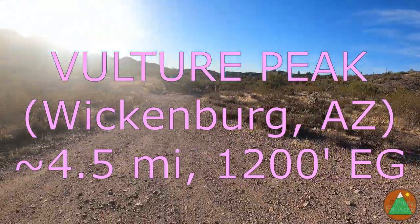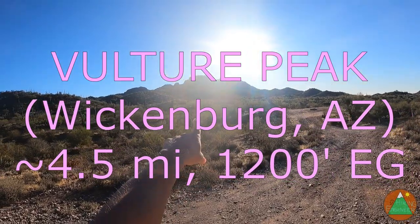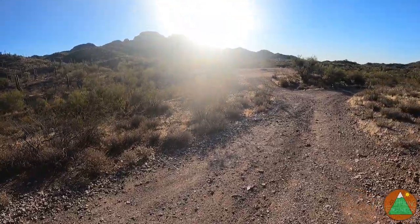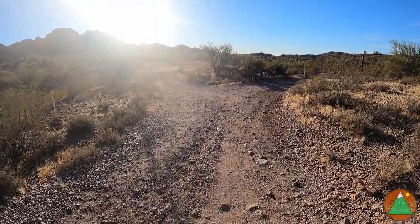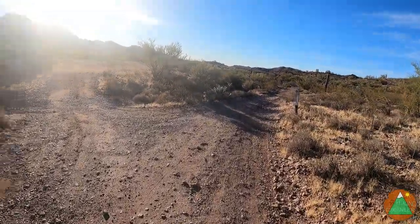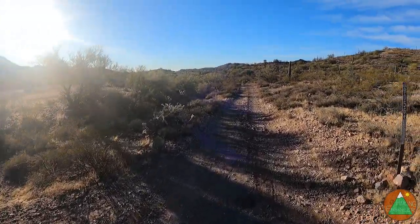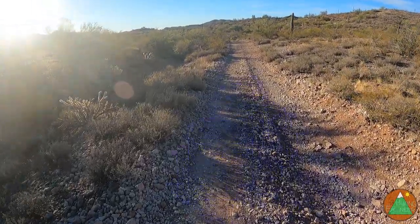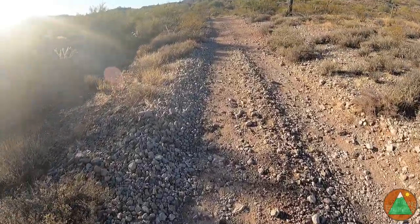I am in Wickenburg, Arizona, and I might be hiking that peak, but I'm not totally sure. I think it's something higher and further. It's called Vulture Peak. According to the track I have, it is 4.9 miles round trip with about 1,200 feet of elevation gain. Although the track looks a little convoluted, so if we're efficient, it might be like 4.5 or something.